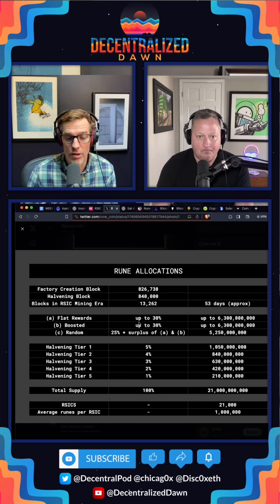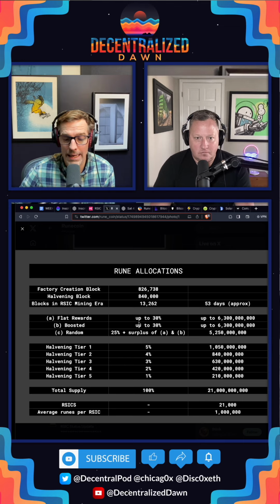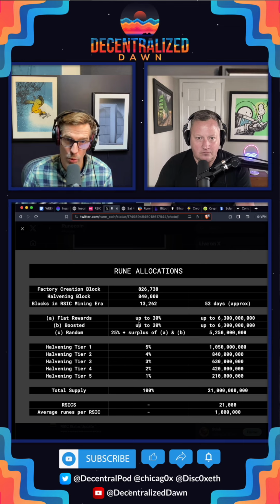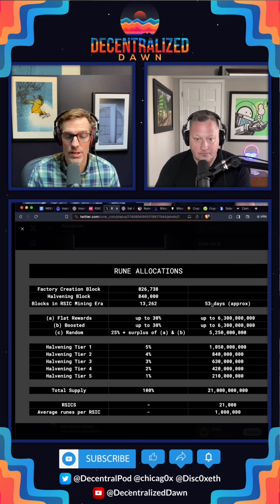So in theory, if everybody mines the same amount and gets the same rewards from the beginning, everyone will get about 1 million runes. So, 21 billion is a big number. That's a lot. It says here it'll take 53 days to finish, but that's actually wrong. It's about 93 days, I think. There's different rewards mechanisms. I'm not going to get into all of those, but there's a lot of FUD on the timeline, but then there's a lot of people who are excited.